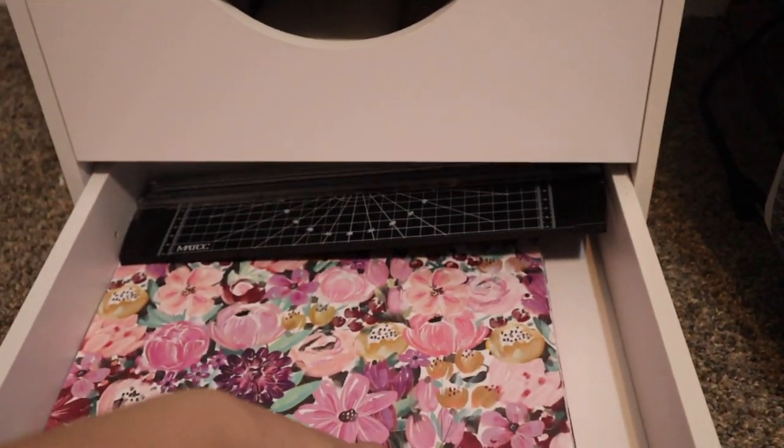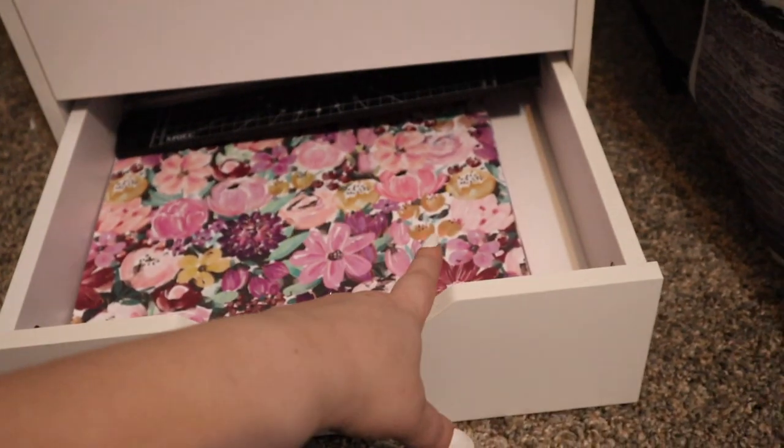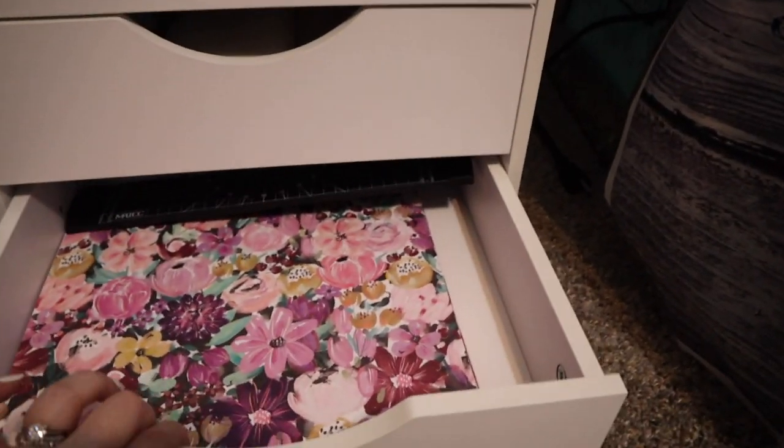And then in this drawer, I just put my scrapbooking paper and this extra paper cutter that I have, just because this paper doesn't fit in my other paper organizer over there. So I thought this drawer was the perfect spot for it.